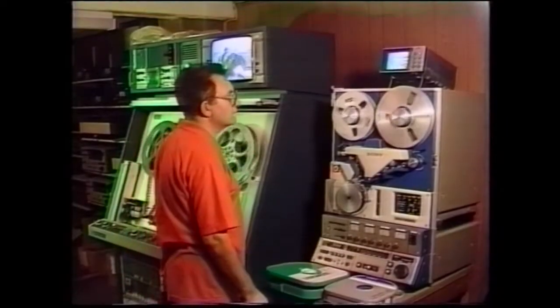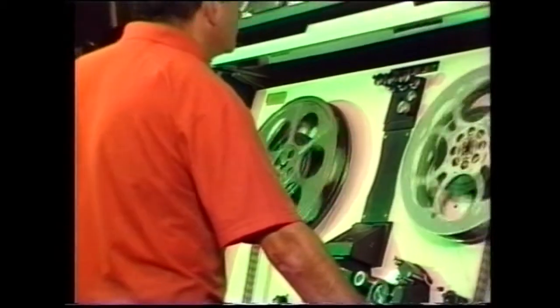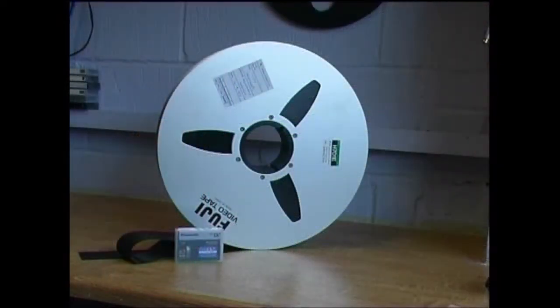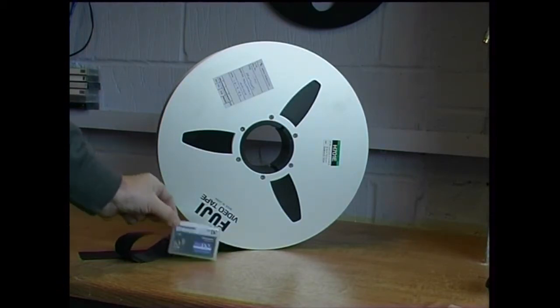This old shot of the studio was taken with a Betamax camera in the late 1980s or early 90s. It was a time when my hair was naturally that colour. Everything that once had to be recorded onto this giant videotape can now be captured on this mini DV. And what is more, the quality is far superior.